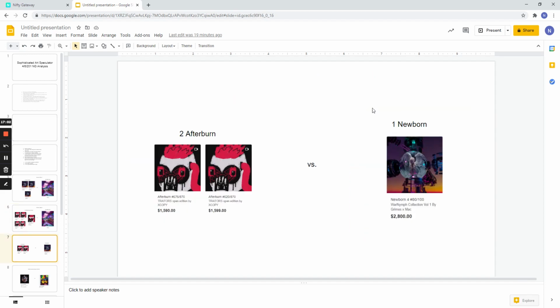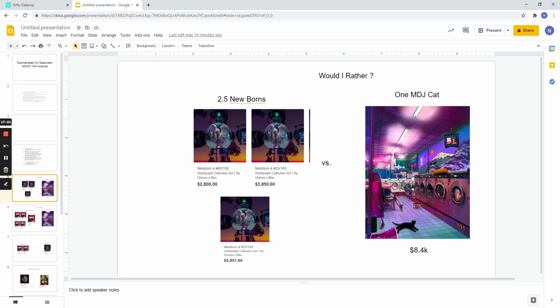And then just to put a nail in the coffin, I could get 2 Afterburns probably for the price of 1 newborn. Would I rather 2 Afterburns? 110% of the time. So at the very least, this thought exercise tells me I do not want a newborn at this price, no matter what it's stacked up against. I'd rather 2 Afterburns than 1 newborn. I'd rather 1 Mad Dog Jones cat than 2.5 newborns.